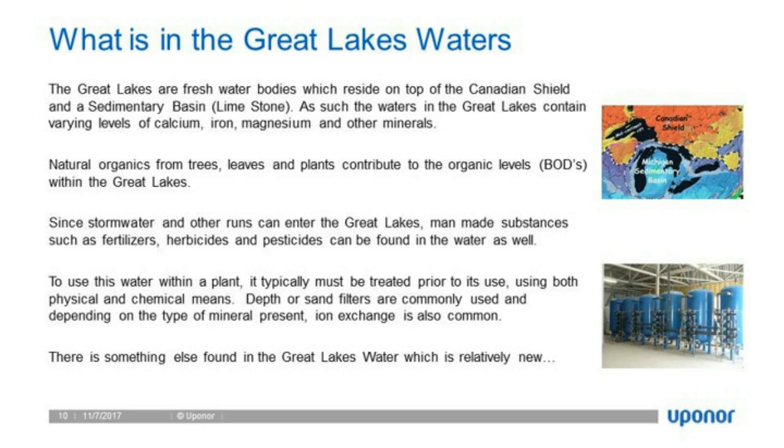Well, not necessarily you want to have those in your water. So therefore, you're going to need mechanical and physical cleaning up of that water. Typically, what you find on plants located on the shores of the Great Lakes is a lot of them have depth or sand filters because they're very inexpensive but very good means of mechanical separation of organics and other soluble substances. And for the insoluble substances, you'll find ion exchange resins, calcium, magnesium, hardness, as well as sometimes maybe chemical precipitation.